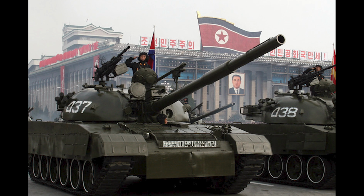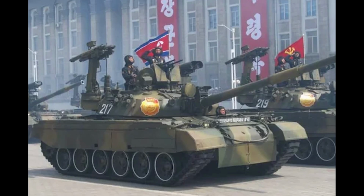Now the Abomination tank. So the tank that kids draw and just add every gun on it. Wait a sec, did Kim's daughter draw this? Or did the Rocket Man himself do it as a kid? And he just said to the designers, make this or go to the Korean off-brand version of a gulag. Ah, the true meaning of communism.